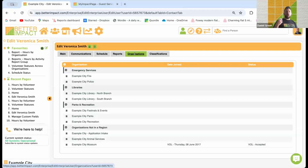So it's good to know that I can move Veronica from one account to another, or I can add her to multiple accounts. So if we have a look at this list down here, again, these are all the organizations within this enterprise environment. I can see that Veronica is a volunteer of the Example City Museum. So that was the sub account. We've just shown a sub account or standard level as well.